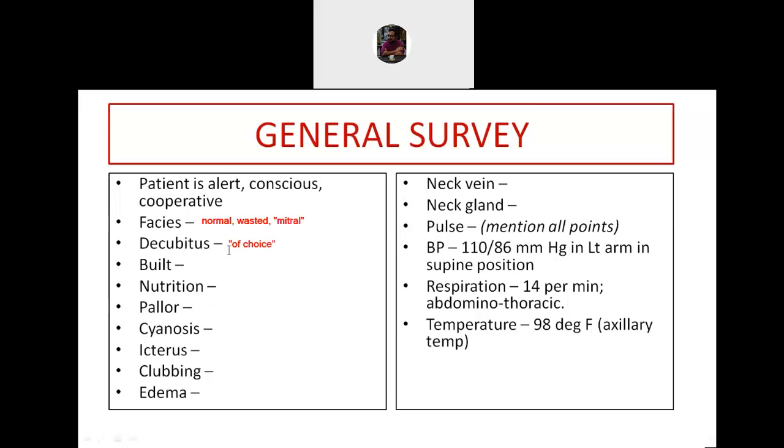Patient is alert, conscious, cooperative. The facies, you will obviously write whatever you get. If the patient is not currently in a failure state, you may get a normal facies. There is nothing specific. You may get a wasted facies if the patient is malnourished. Or you may also get a so-called mitral facies. It is a malnourished face with flushing. Flushing means the face looks more red.